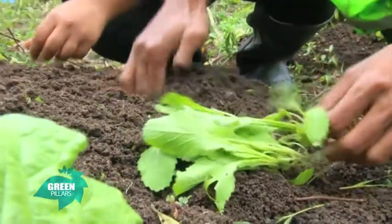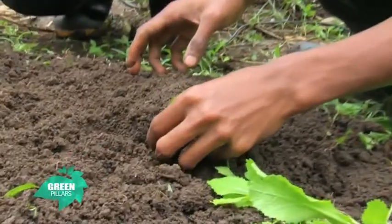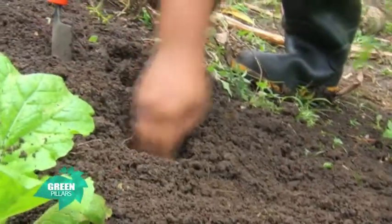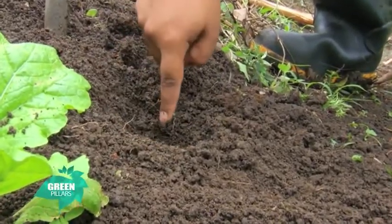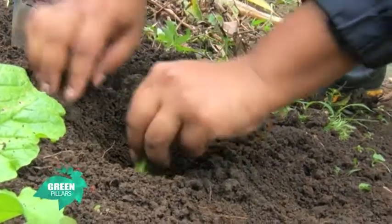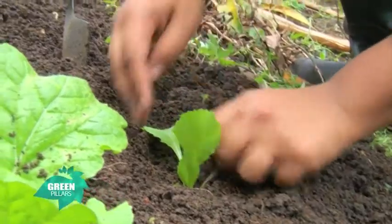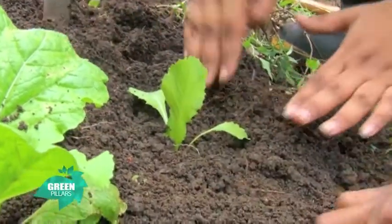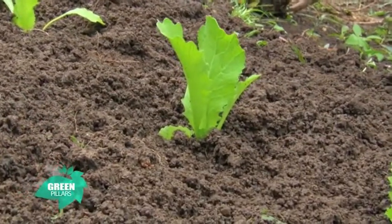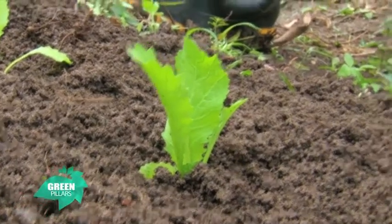You just dig a little hole and put your seedling inside. Okay, maybe I'll just use my hand. How's that, is that enough? Yep. And you just bring the soil back. Okay, and just press the sides together. Nice. You don't have to really press it in. Press it down, right? Because this is not a root crop, it's just a vegetable, the root system doesn't really go down. Okay, cool, all right.